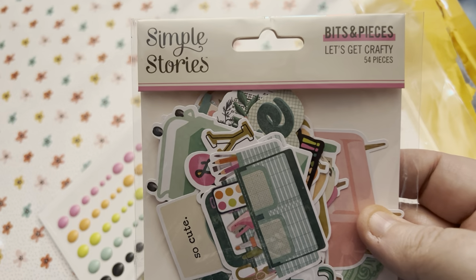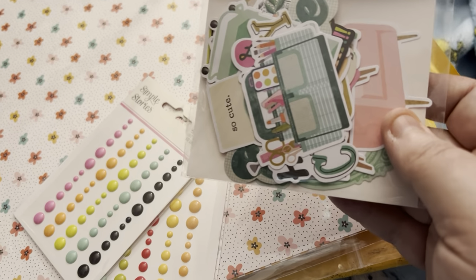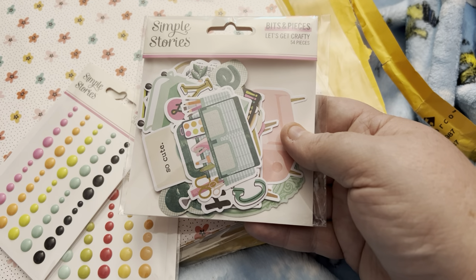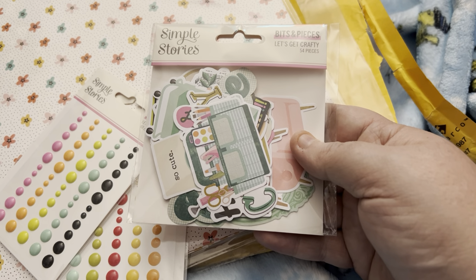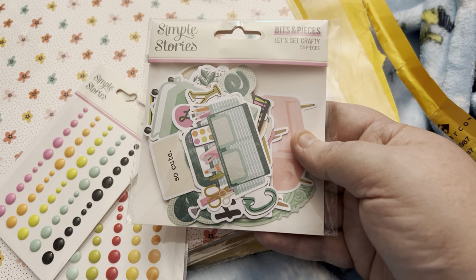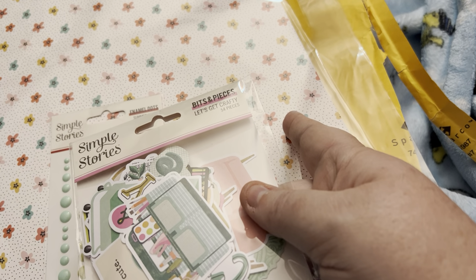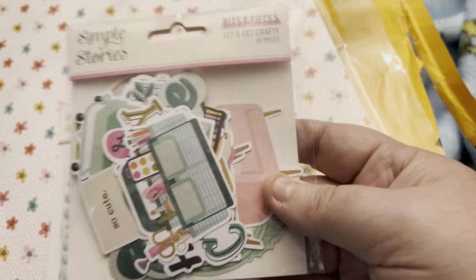So I ordered the Simple Stories Bits and Pieces Let's Get Crafty. The reason I'm confused is because I ordered from a scrapbooking place, I don't remember what it was called, because somebody on YouTube, I think, was saying they had the boxes, and I told my friend about it. I don't think she got one, but I got one because I've never gotten one. From this seller I've gotten a mystery box, and I'm not sure if it literally came in a box, and I was hoping it would, because I thought that would be more fun. But anyway, this isn't it. This is the one that I got from eBay.